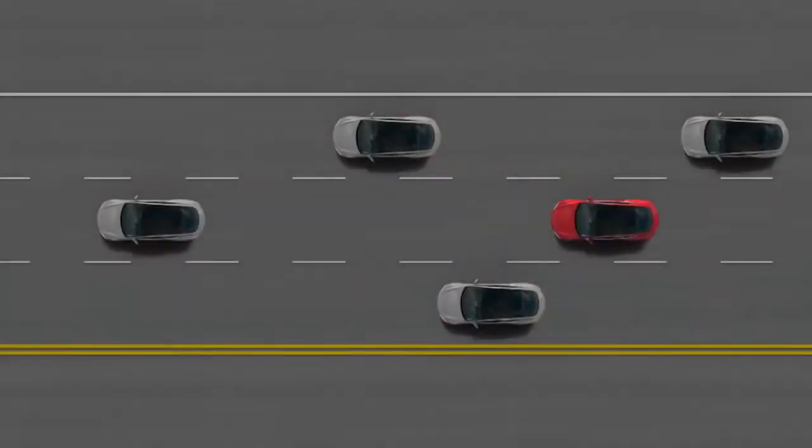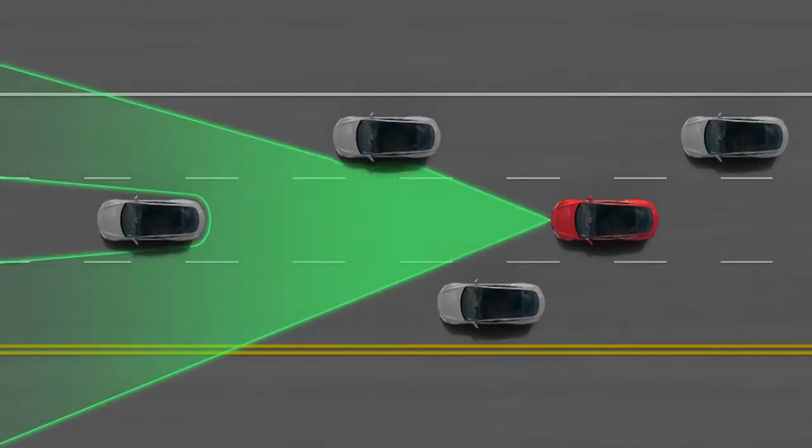So let's look at the various elements of how we're doing Autopilot. It consists of a synthesis of 4 different systems. The first is a forward-looking radar. That's scanning the cars in front of you, and it's quite long range, so it's able to see things at a long distance. It's also able to see through fog, through snow, through sand, through anything, basically.